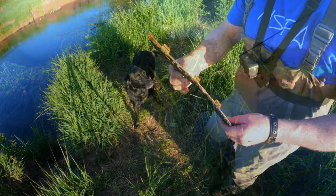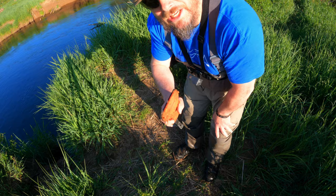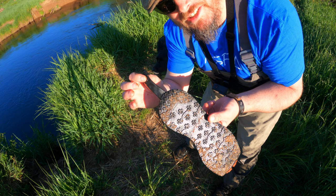So in that whole session there with that shad, my freaking Korker came off again. I will say they are an extremely comfortable boot. They're great for stocking foot waders. They stay on at the heel section by this little nodule on the back of your boot.